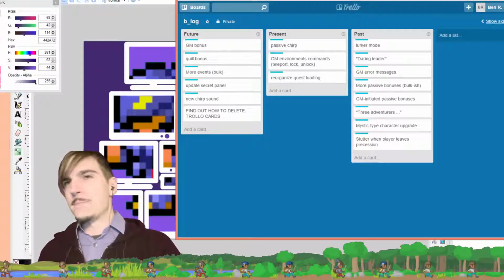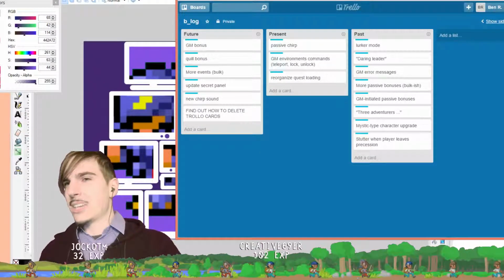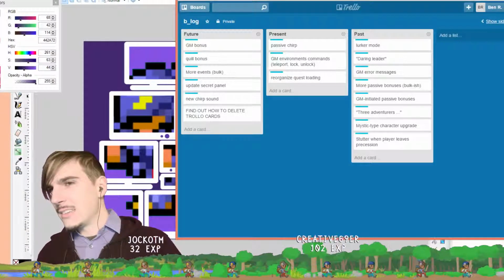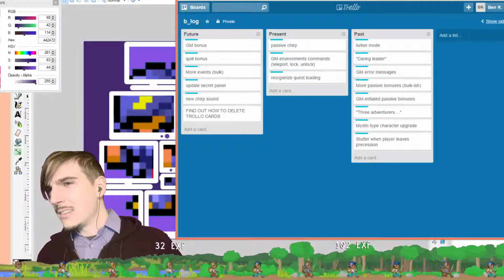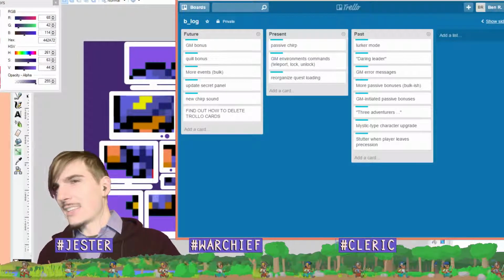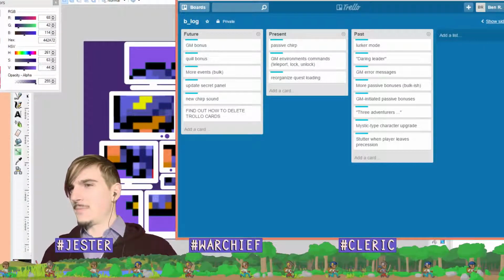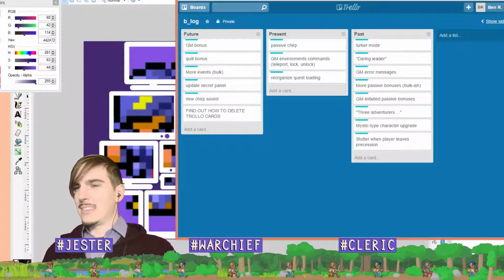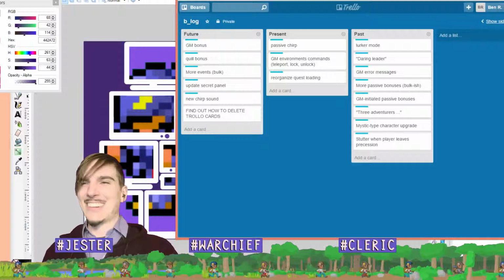Wait, what? PSN code generator? That sounds... I don't think there's such a thing as a PSN code generator. I feel like that's a lie. Chandler Otwell, I think that's a lie.